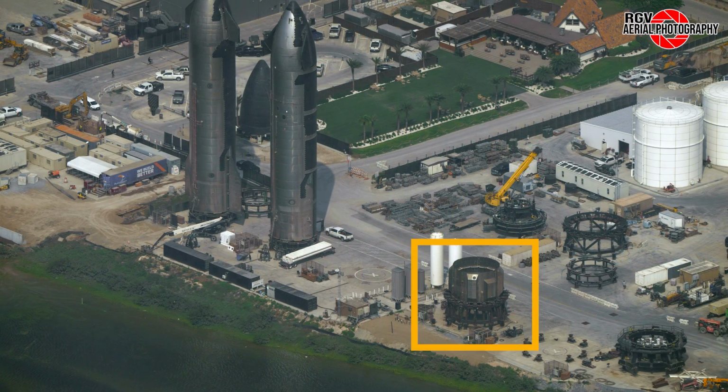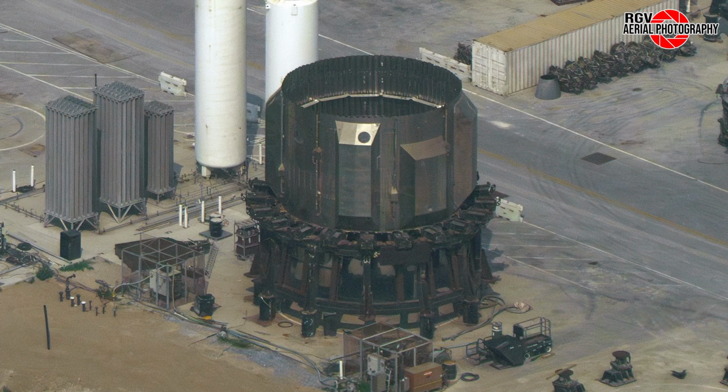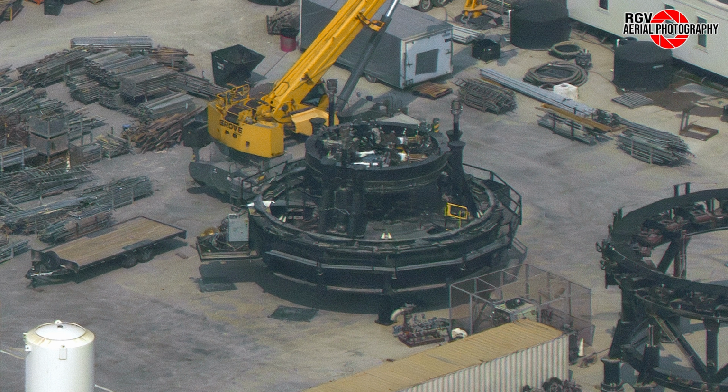Up at the rocket garden, just a few engines remain on Booster 4. It won't be much longer before this iconic symbol of the garden is no more. Just a short distance away is the ship thrust simulation stand, on standby after delivering S-31, affectionately known as Sparky, back to the build site following its shocking incident at Massey's.